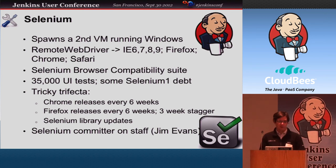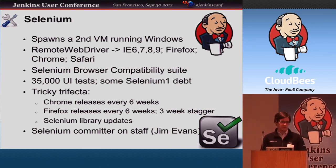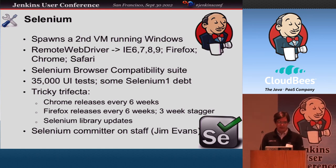Essentially, this will make a remote web driver call, and all the Selenium VMs are running Windows XP or Windows 7. Inside of those, we can run IE 6, 7, 8, 9, Firefox latest, Chrome latest, and Safari 5. I don't think we're on Safari 6 yet. So we have a full Selenium browser compatibility suite.